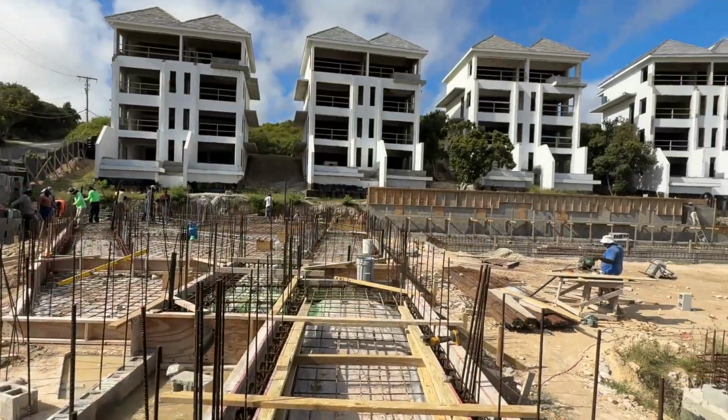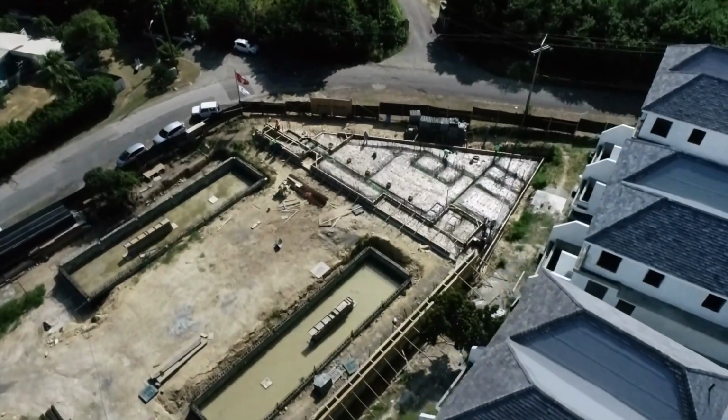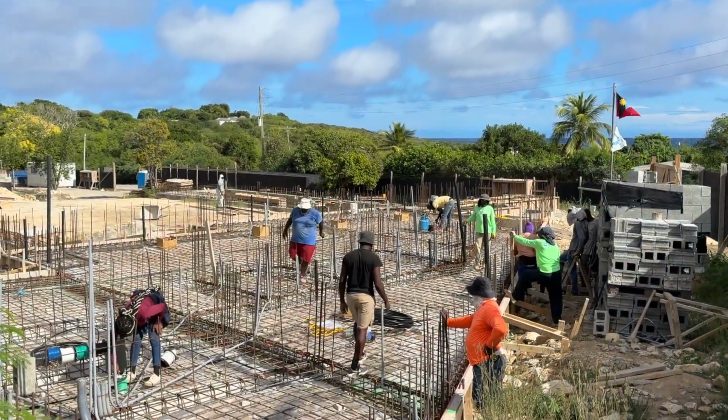We're also casting the ring beam on the big retaining wall in the public areas, and we'll be casting the kitchen floor on Wednesday.